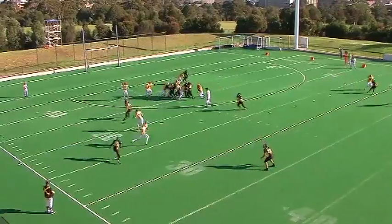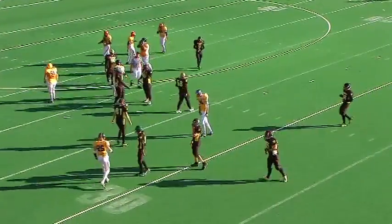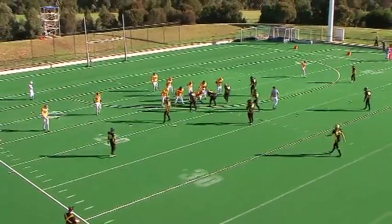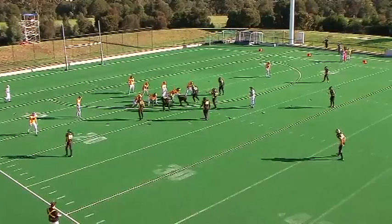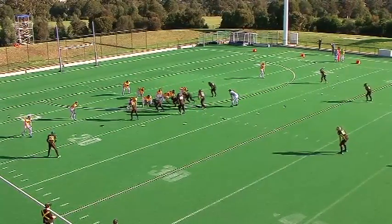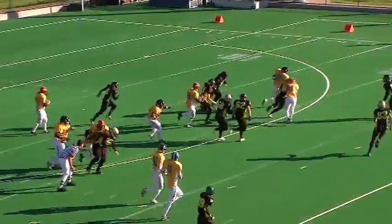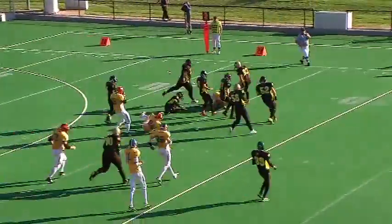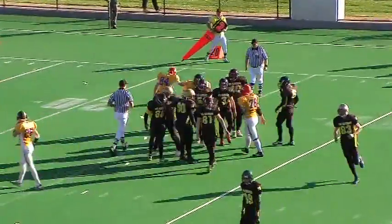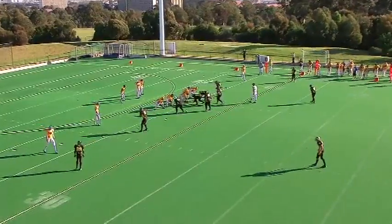Goes back fast, looking, rolls, all incomplete, behind the tent. Second and 25. Rolling to his left, runs over, and picks up a couple on his left. 3:35 left in the third quarter.